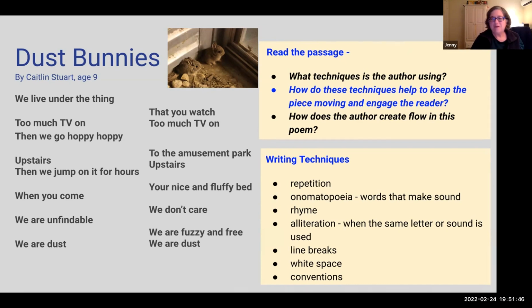So go ahead and look over that poem, and then let us know what writing techniques you saw Caitlin using to help make that poem flow.